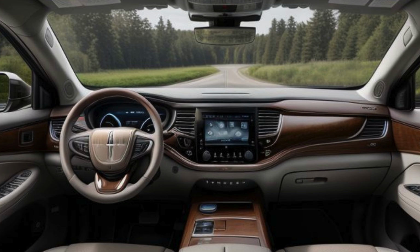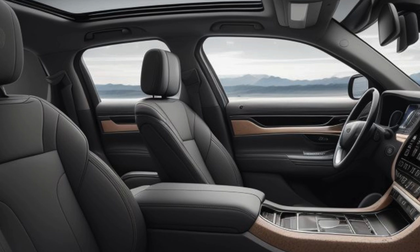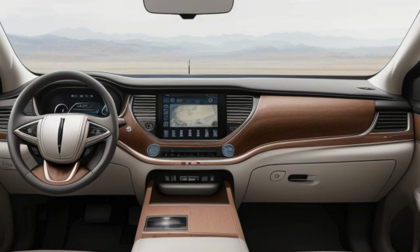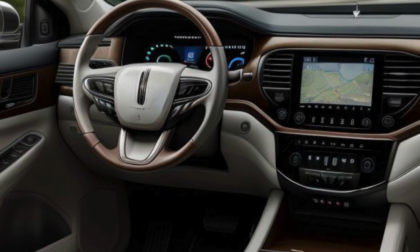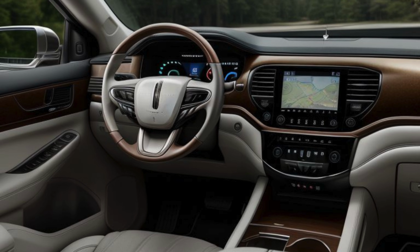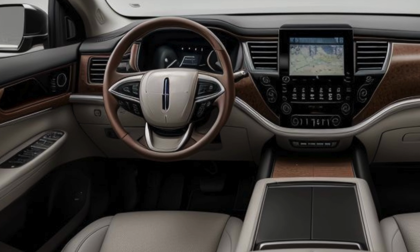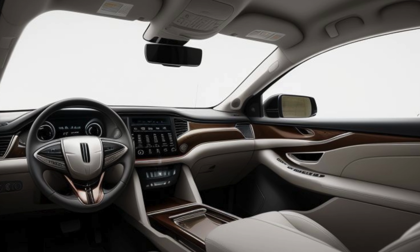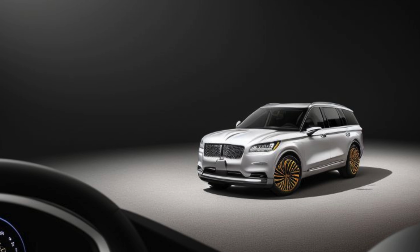Luxurious interior. Step inside the 2025 Lincoln Aviator Premiere, and you're greeted by a cabin that exudes luxury and comfort. High-quality materials such as leather, wood trim, and brushed metal accents are used throughout, creating an environment that feels both sophisticated and inviting. The seats are plush and supportive, with 10-way power adjustability, heating, and cooling functions as standard for the front occupants. The second row offers ample space for adults, and the third row, while best suited for children, provides flexibility for larger families.